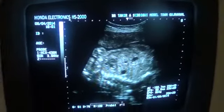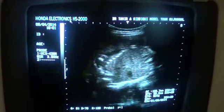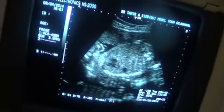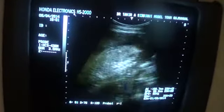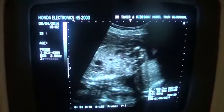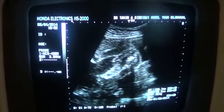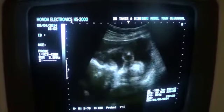You can see the liver, the gallbladder. This is the liver, this is the gallbladder. This is the diaphragm. These are the lungs, heart, urinary bladder, now dilated though, and this is the penis, this is the XY fetus.